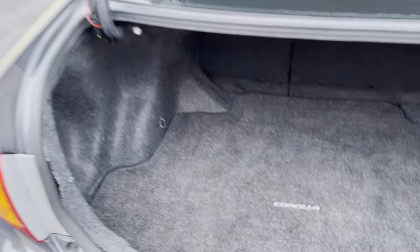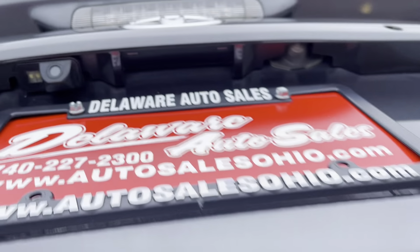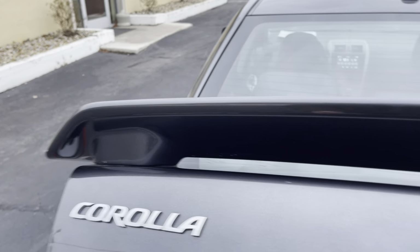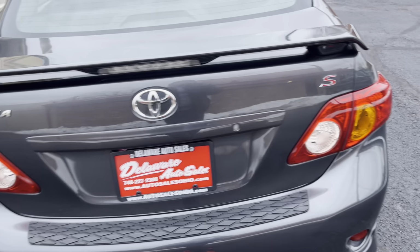The backup camera that was put in with this aftermarket radio was definitely done nicely. The wiring, you can tell here, has been added to the original wiring for the spoiler, but there's the camera. It's really nice. It's very factory-like, even though it's not. The spoiler is factory, and of course the brake light in it, which is why it already had existing wiring. Very nice.